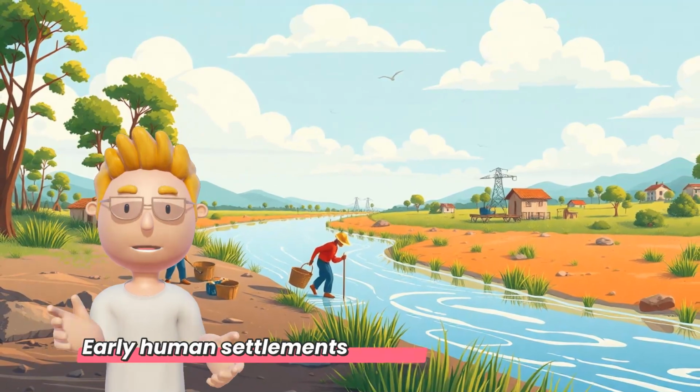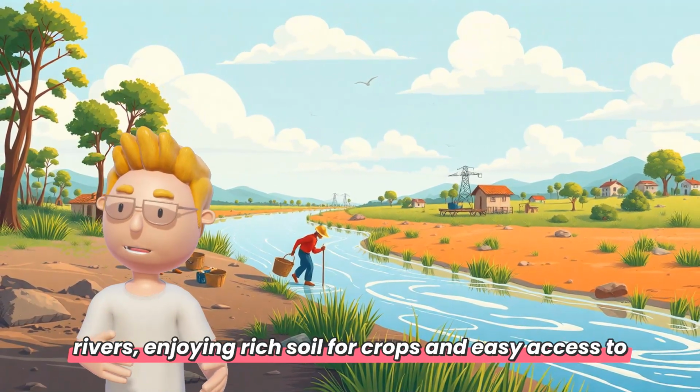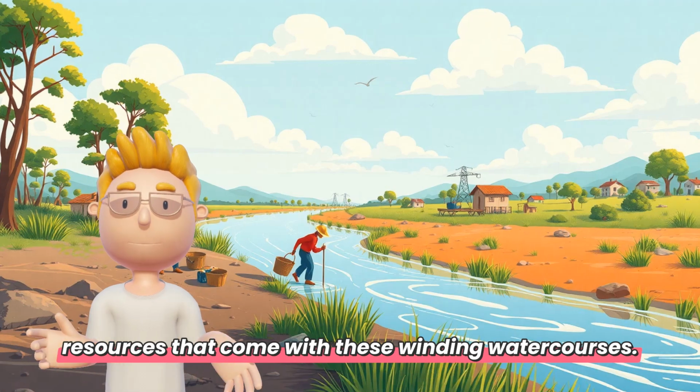Early human settlements thrived near meandering rivers, enjoying rich soil for crops and easy access to water. Ancient civilizations recognized the fertility and resources that come with these winding watercourses.